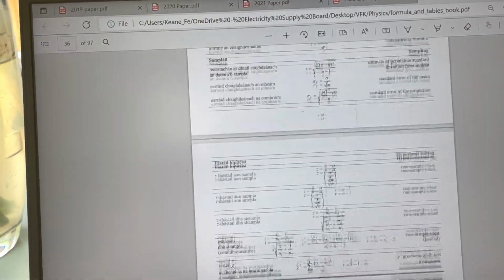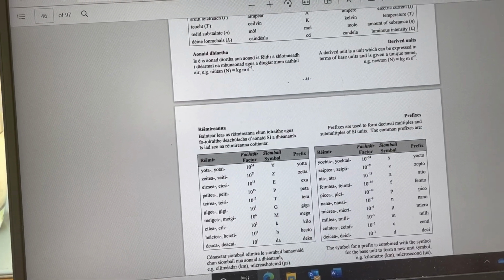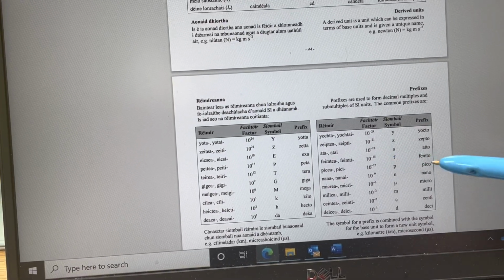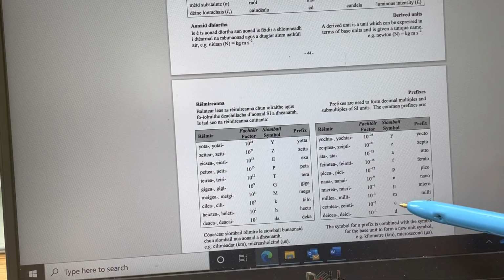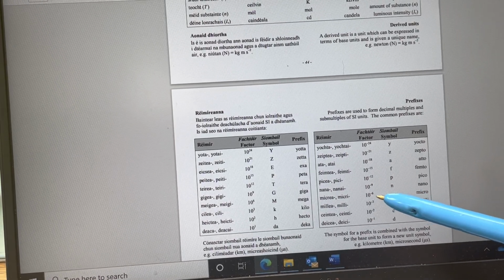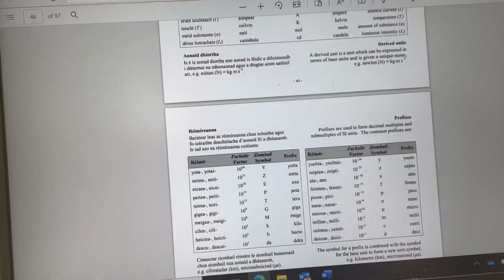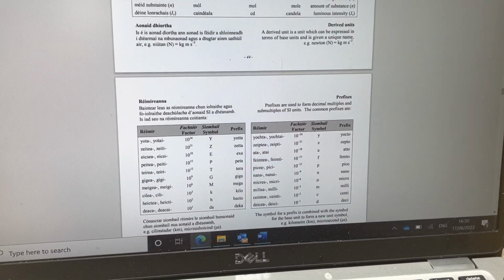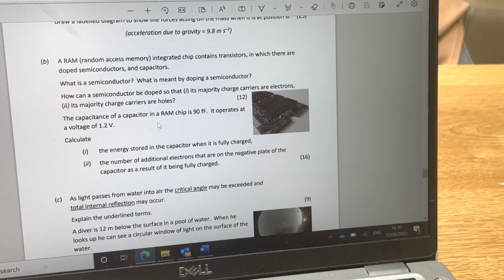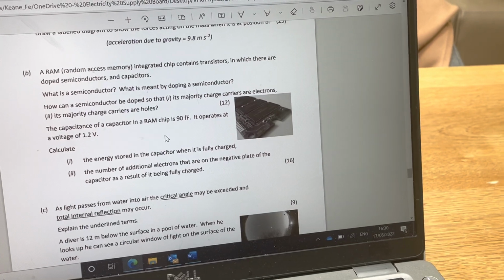I can't remember where they are. Yeah, is that it? No, it is, I think. So where's femto? 10 to the power minus 15. Okay, so here we are. So centi, milli, you're all familiar with, so millimeters, micrometers 10 to the power minus 6, nano 10 to the power minus 9, pico 10 to the power minus 12, and femto 10 to the power minus 15. So that's a very small number. So that's 10 to the power minus 15 farads. So 90, so you have C, you have V. What's the energy stored? Well, it's half CV squared.